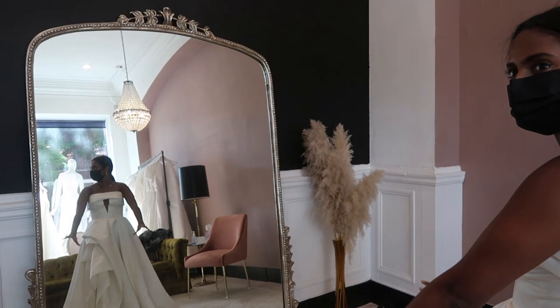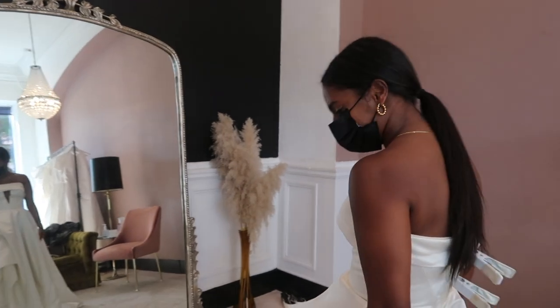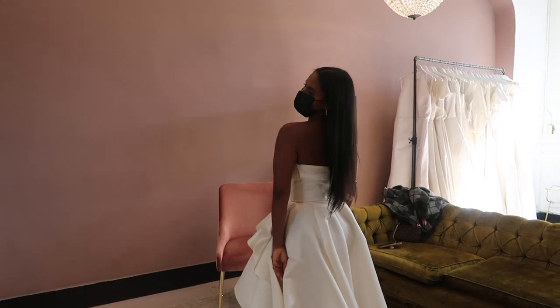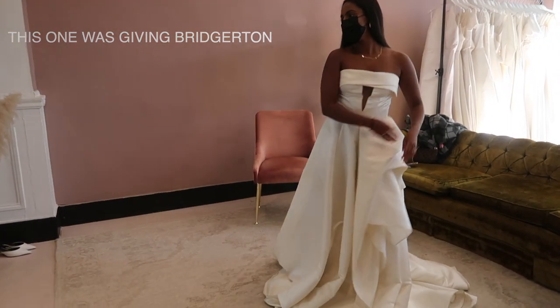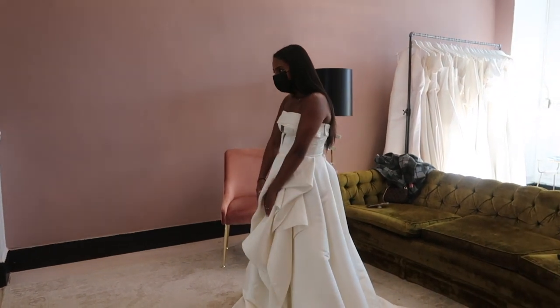I like the material. Yeah. No, the material is really super light. I like this. It's satin dresses. I love this. I have one more, I'm gonna show it to you.